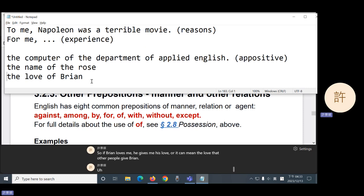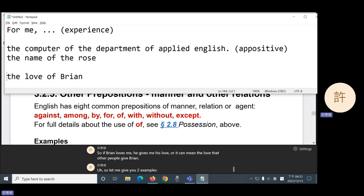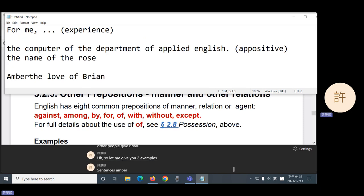So let me give you two example sentences. Amber basks in, which means enjoys, the love of Brian. So Brian loves her, she enjoys this situation.